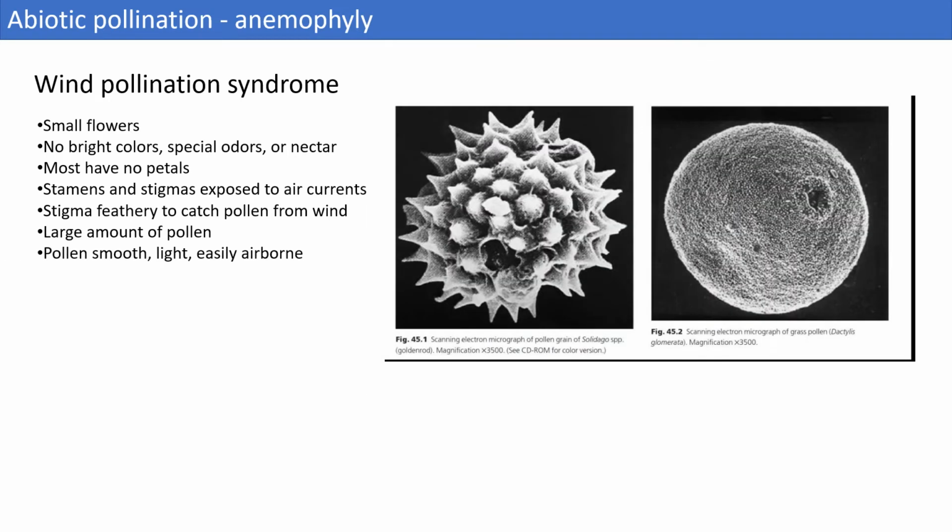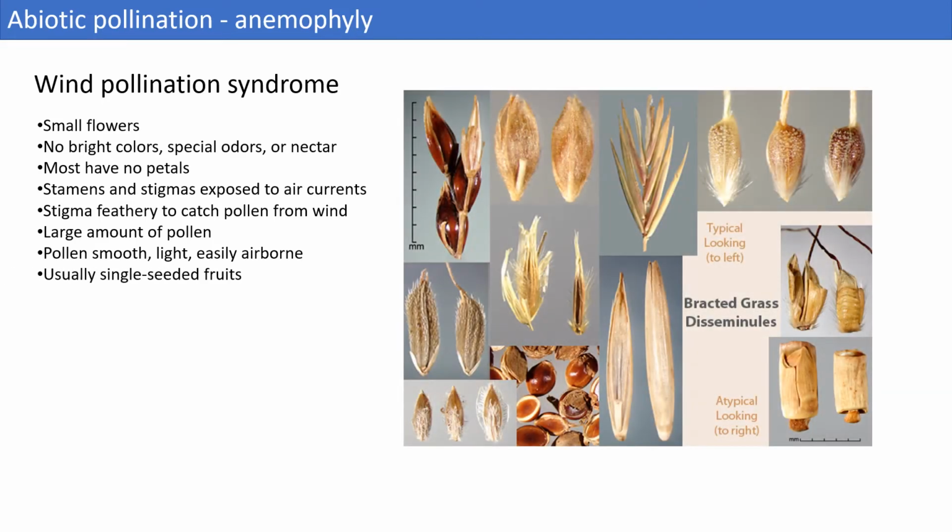The anthers produce a huge amount of pollen that can be carried by the wind, so it is light and smooth. Finally, anemophilous plants usually produce one seed per fruit, meaning that each stigma is connected to only one ovule.